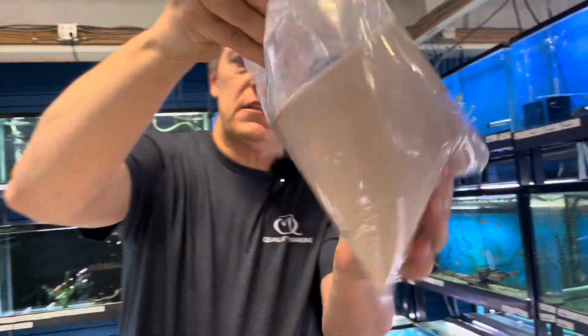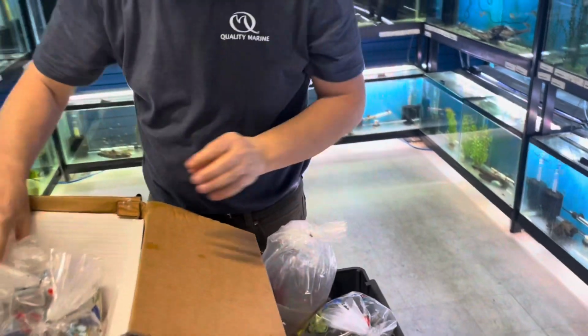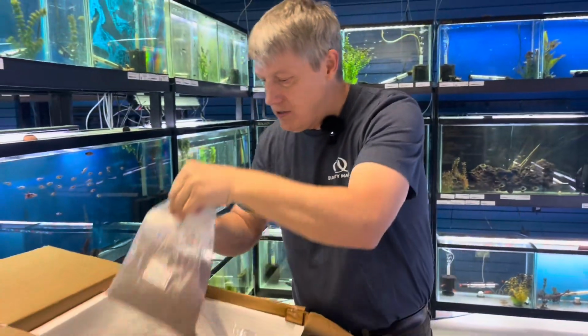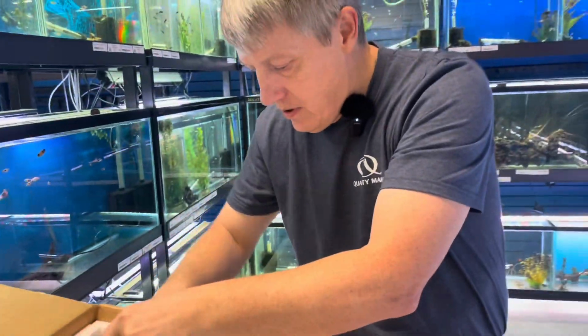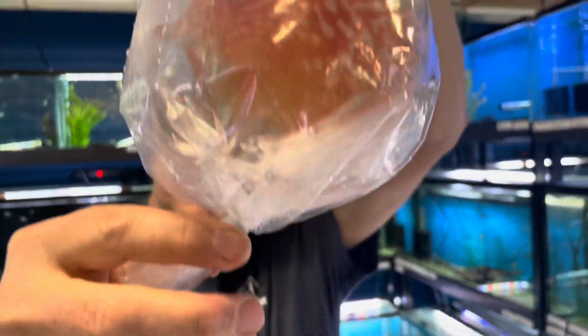Also some discus. Ordered more than I got, but here's a really nice red melon. So there's one of those and another one of those. Wow, you say 3 inches. I don't believe you. That looks like 4. Nice big fish. Who are you? Checkerboards. Nice full pattern checkerboard. Love it. One more to look at. Another mostly full pattern checkerboard. Nice size on all of those discus.